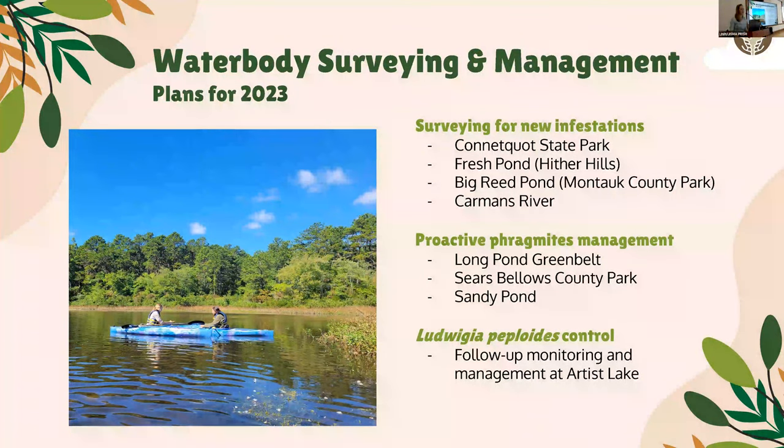And lastly, we're continuing our project on Leucospis pipilides control. There's a small population of it in Artist Lake, and we are following up with monitoring and management there with partners at DEC Region 1 Fisheries.